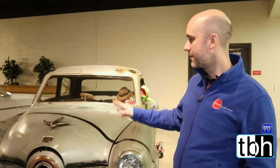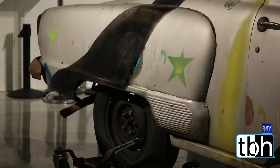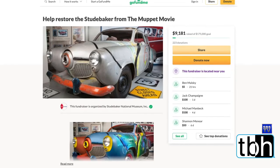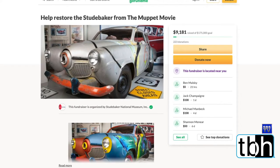About 15 years ago, a father and son donated this iconic car to the Studebaker Museum. Before then, it had been sitting in a back lot exposed to the elements, which caused sun damage and washed off much of the paint. It's had some weathering, some damage done to it. We're trying to raise $175,000 to bring the car back to the as-seen-on-screen condition, and also get it operable.